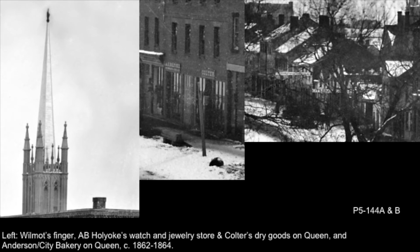cropping around, looking around the other one. Left, Wilmot's finger, on Wilmot Spire, and some of the businesses here, which I hadn't looked at until the other day, visible along Queen Street, south side of Queen Street. A.B. Holyoke, who is a watch maker and jeweler, watch and jewelry store. Coulter's Dry Goods on Queen, and Anderson. It looks like Anderson, but it's hard to read, but there's certainly the City Bakery, which is farther down. It's not visible on this, but it is on another screen with high resolution. There's a ton of business names that could be researched on this one, but if we go to the next one.